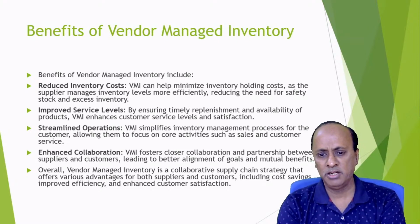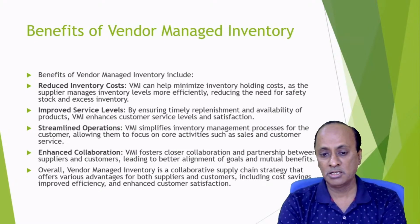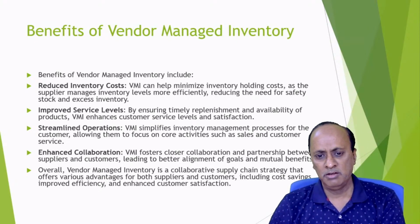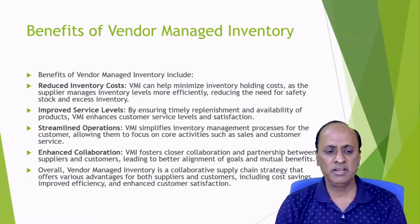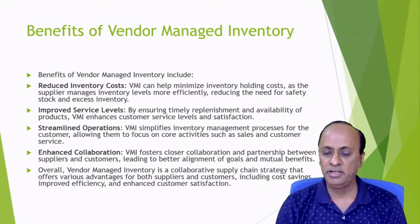VMI simplifies the inventory management process for the customers, allowing them to focus on core activities such as sales and customer service. So in an organization, the core activities such as sales and customer service are more important, which go to the customer, and the inventory management process lies with the vendor or the supplier, so that the operations become very streamlined. Then vendor managed inventory leads to enhanced collaboration. VMI fosters closer collaboration and partnership between supplier and customers, leading to better alignment of goals and mutual benefits.